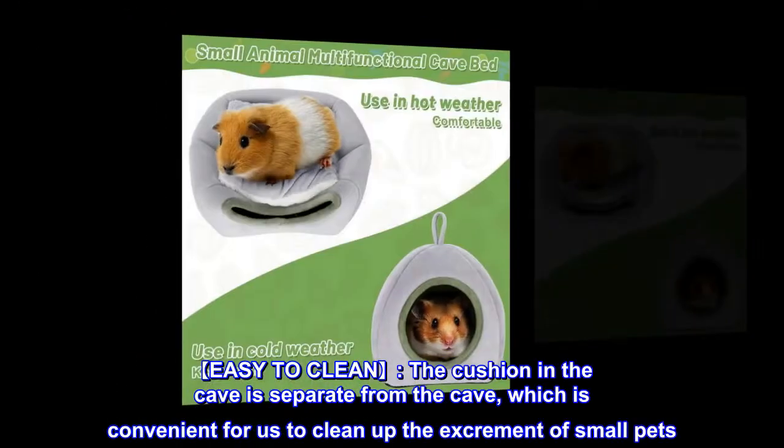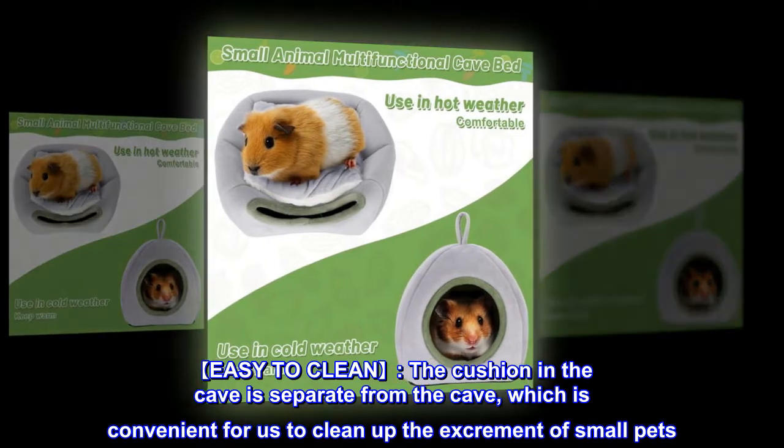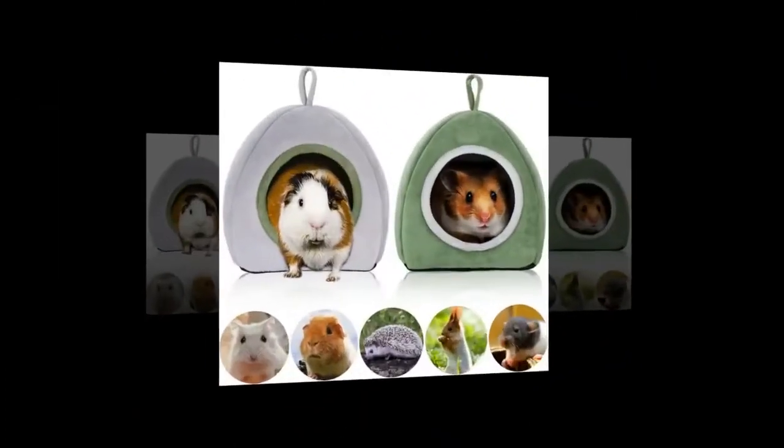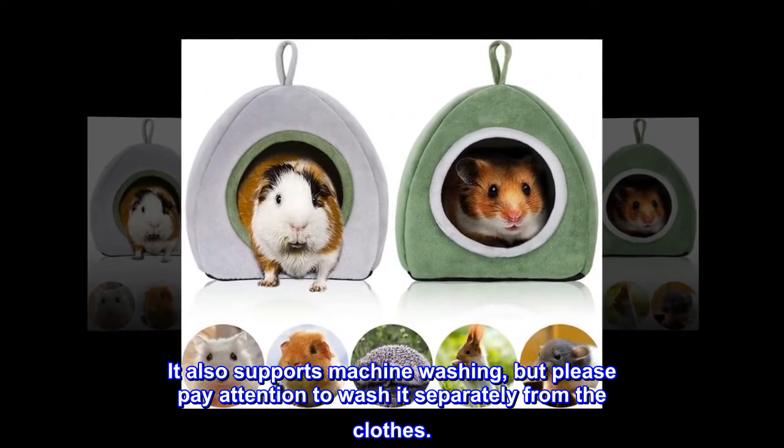Easy to clean. The cushion in the cave is separate from the cave, which is convenient for us to clean up the excrement of small pets. It also supports machine washing, but please pay attention to wash it separately from the clothes.